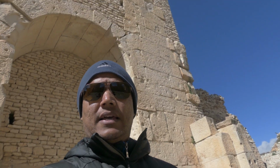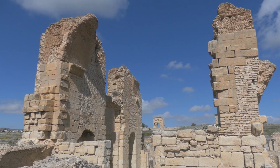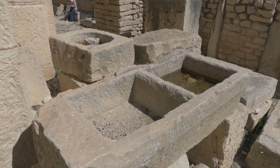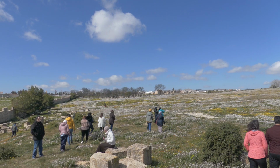And look at the size of those walls and arches all around. They are massive. Look at the beautiful flowers blossoming. You know what that means? It's getting to springtime.